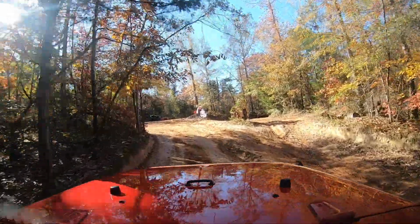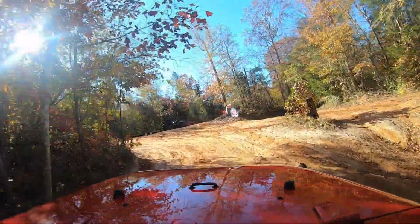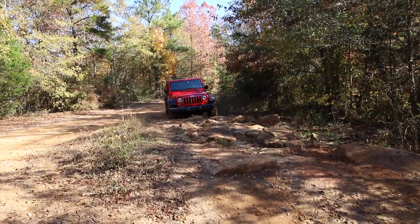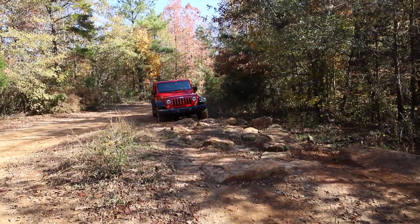After finishing the trail the first time, we decided to go back through and hit a couple slightly harder obstacles. Think we should try that little rock garden over here? I mean, that's probably a terrible idea, but I don't even know if I have a choice. We've decided to try a little bypass. It's not really a bypass, but it's sort of the rock garden on the green. I don't know if this is a good idea or not. Oh, goodness. All right, we might have to put our lockers on.